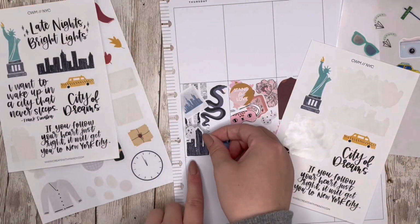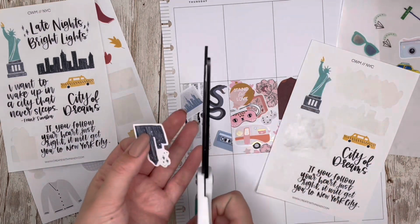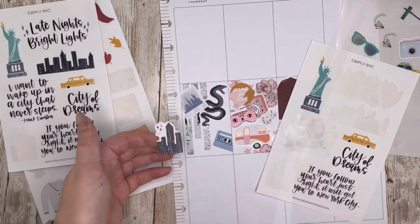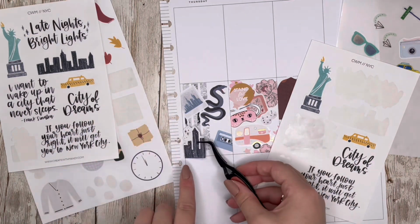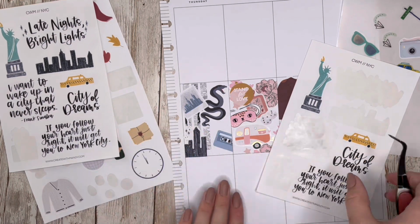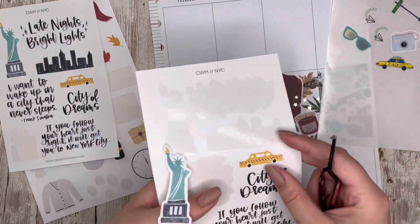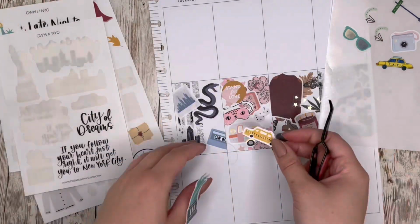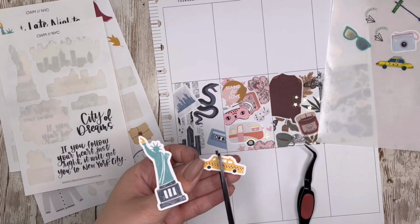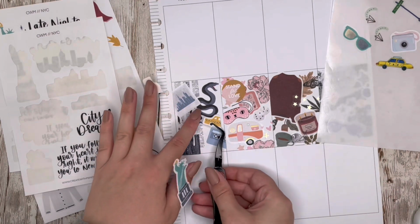I'm going to take this skyline sticker, and there is a white border around it. I'm going to cut it down just so it goes all the way up to the edge of those buildings. And then this will go over here in the corner. Looking good. I'm going to take the Statue of Liberty off of this sticker sheet. I like the taxi cab. I pulled one out of a wrong book, but I like Mandy's a little bit more, I think. I'm going to cut it. You can still tell that it's a New York taxi cab though.